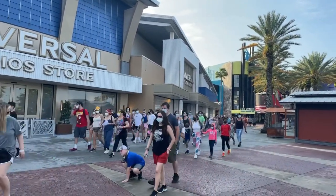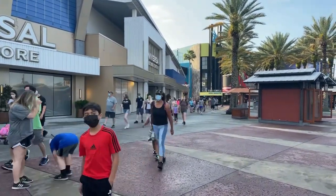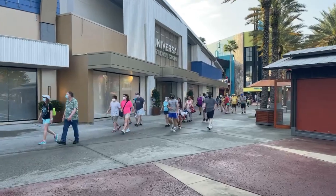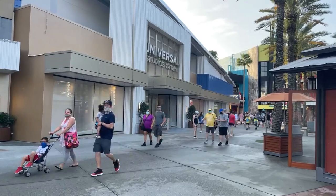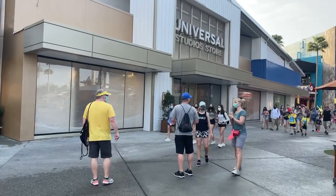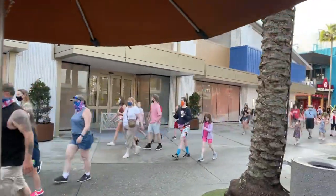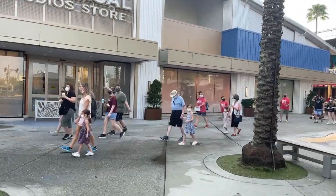Look at all these people walking by. I can almost hear them thinking, Potter, Potter, Potter. It's a large amount of people coming in today, but it was handled very well by everybody in security in the parking garage. Actually got through everything really quickly despite the volume of people.